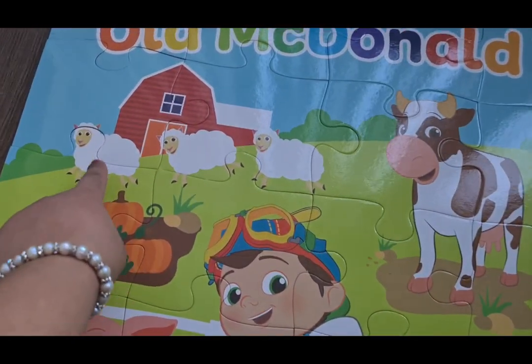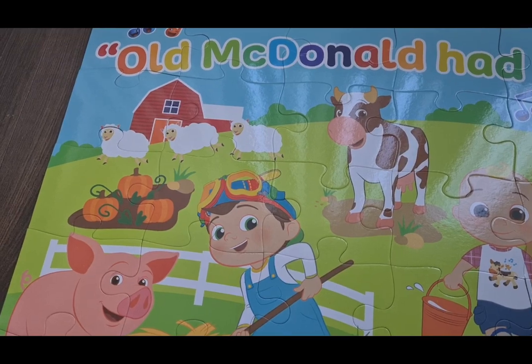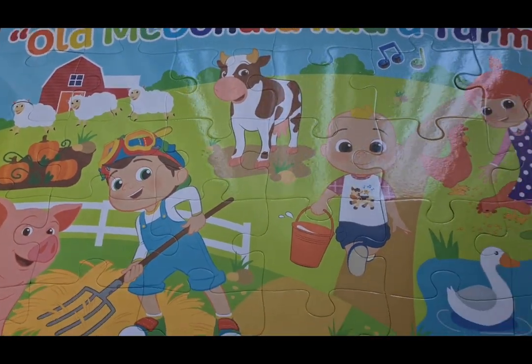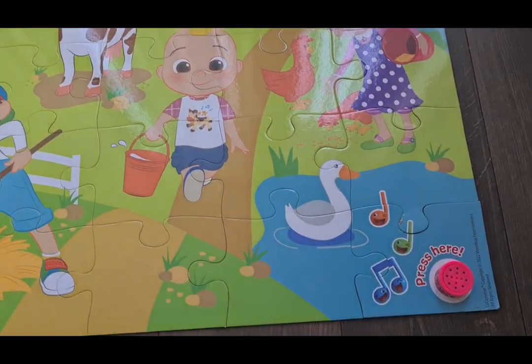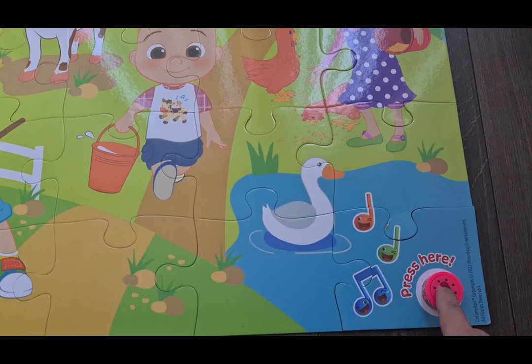Does anybody know what sound a sheep makes? That's right, ba ba ba. And what happens if I press this button here? Press here, it says.